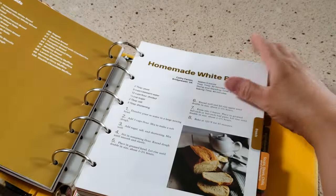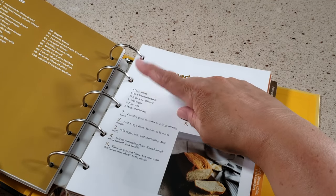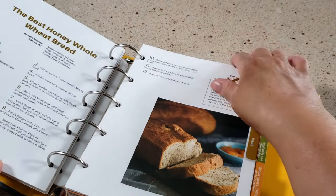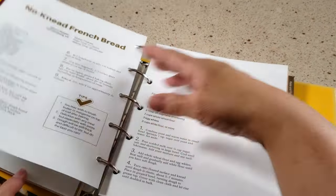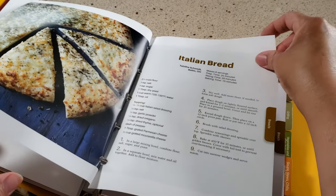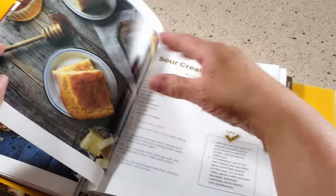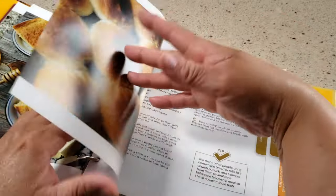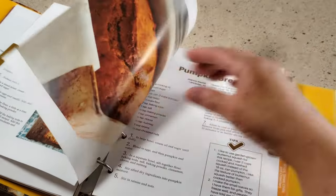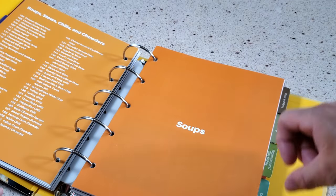Let's look at the breads. White bread: yeast, water, flour, sugar, salt, and shortening. I probably would change that out for butter. I don't know though, might have a different result. Whole wheat breads, no knead breads, stuck together pages. Okay, this book is not cut right. Not cut rolls. Zucchini bread with cranberries. I have to be gentle with this because it's not cut very well.